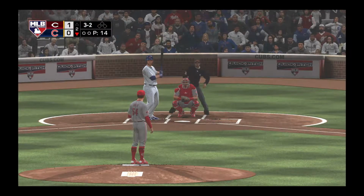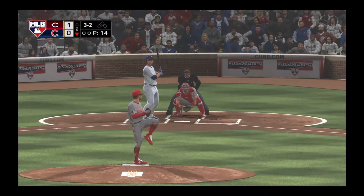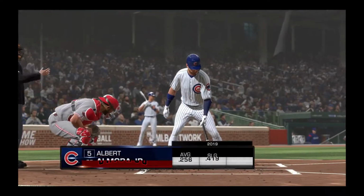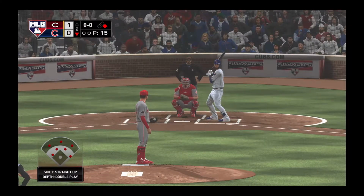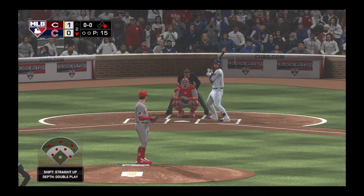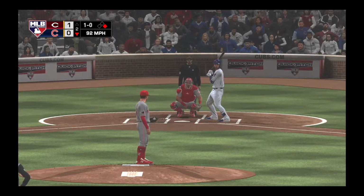Albert Almora is on deck. And he takes ball 4. Leadoff man's aboard here to begin the home half of the second. The next Cub up, Albert Almora. First chance for him here with a man on following the leadoff walk. First offering on its way. Off the plate and away there. 1 ball, no strikes.